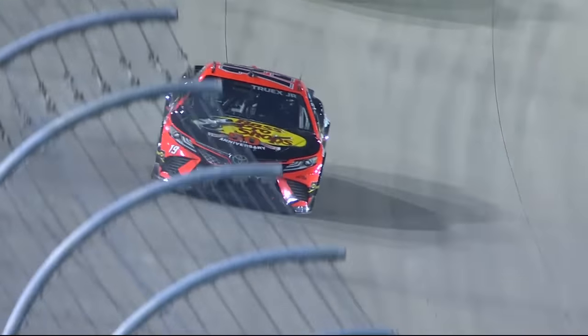Yeah, look at that. And he doesn't follow him, but Chase up the racetrack. Trying to run a defensive line. Now Chase tries to run the middle again. He sees the 18 go to the bottom. He drives across the nose. You see the ground lost when Chase did that?